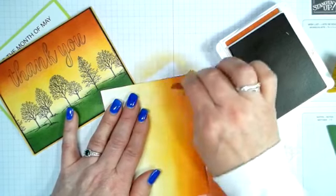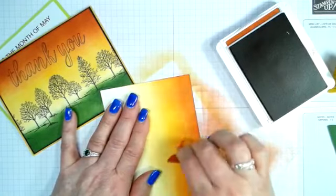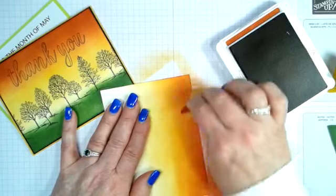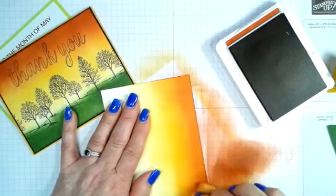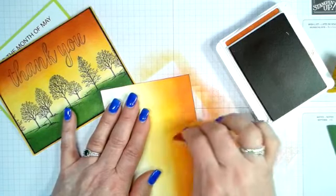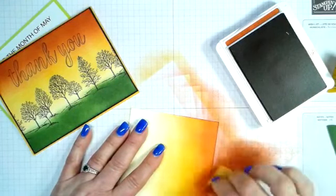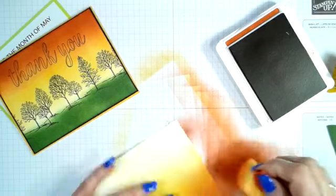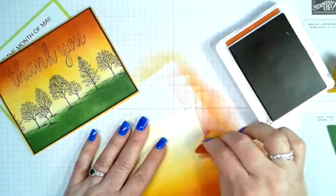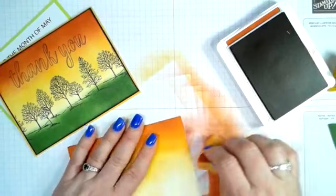Down just a little bit more. And you just do it to your liking. No two cards are ever going to be the same. And then what I do is I go up here and I get quite a bit of my ink off up at the top, and then I'm just going to lightly go down the sides, just ever so lightly, just to give it a little bit of color. It just kind of blends everything in.